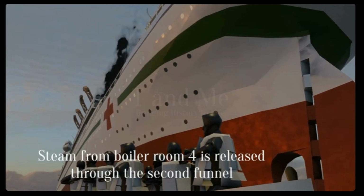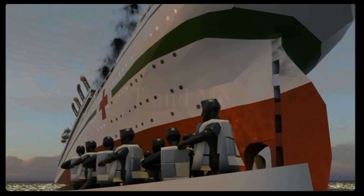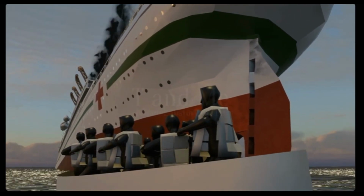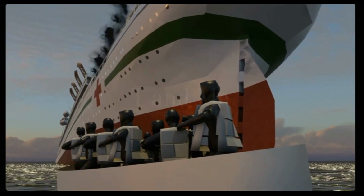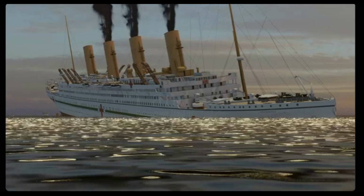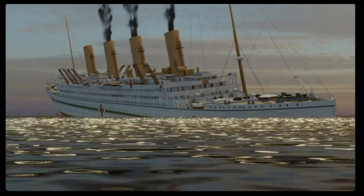Alright, now we're seeing steam from boiler room, I think 4, being released from the second funnel. Vent to boiler. Now, is there any reason that this could have happened, of the events in boiler room number 4?